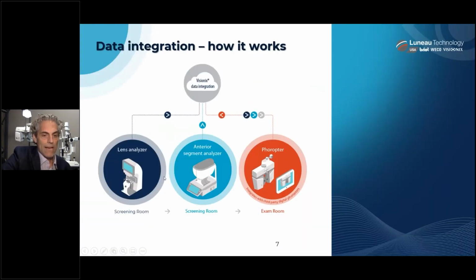So again, how does all this data integration work? Well, all the different instruments go into your EHR. So everything is just in one spot. Everything is right there. So when you're sitting in your exam room, you have access to the information that was gathered in the other rooms. And so it makes it, again, very easy to be very, very efficient with our time. And patients really like this.